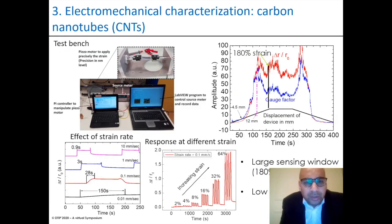So let's start with the results. Here are the electromechanical characterization results of CNT devices. Here is the test bench, which is very simple. A piezo motor is used to strain our sensors, and there's a LabVIEW control kit to monitor the change in resistance. In this graph you can see we are checking the performance of the device.